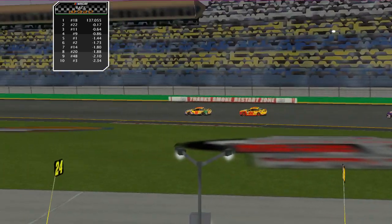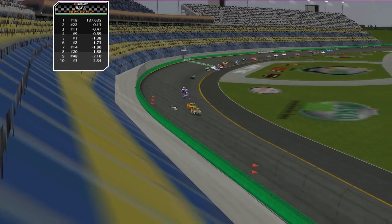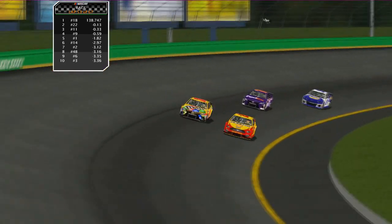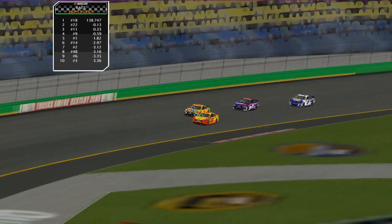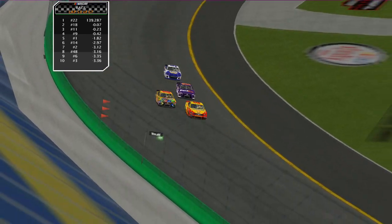Now it's Joey Logano and Kyle Busch battling for the top spot. Kyle Busch won last week at Indy, looking for 2 in a row here. Kentucky is a track he's good at, but Logano decides that he doesn't think Kyle Busch needs that 2 in a row, and he's going to take it for himself. Joey Logano looking for the lead off of turn 4, and he's going to get it here. Denny Hamlin making a big run on them as they race back to the line.